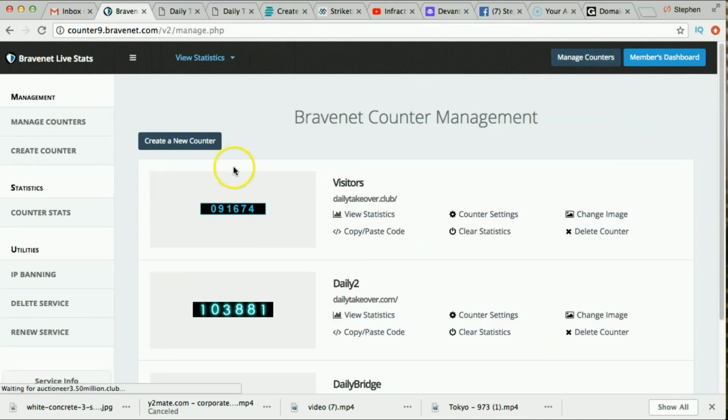So I'm going to go ahead and create a new timer. So after you click on Manage Counters, you're going to click on Create a New Counter.